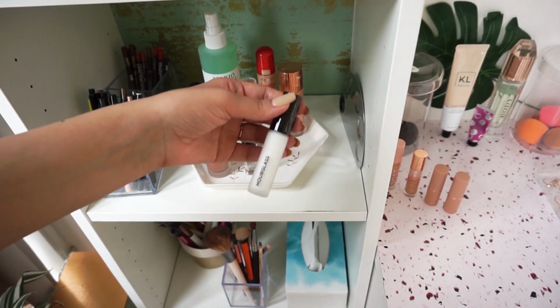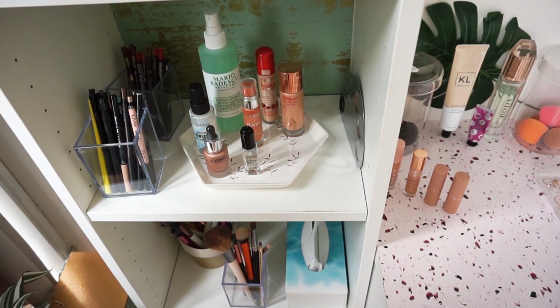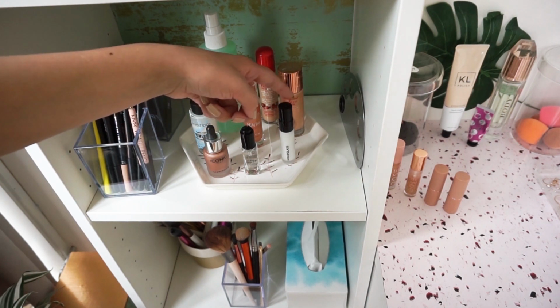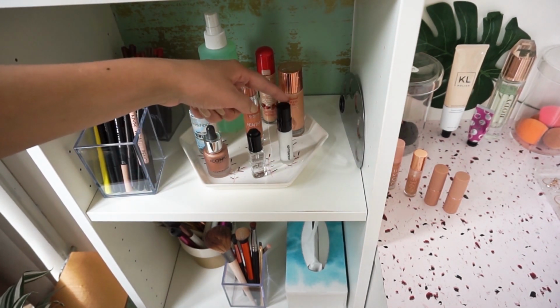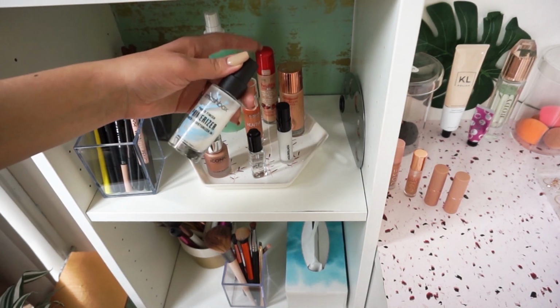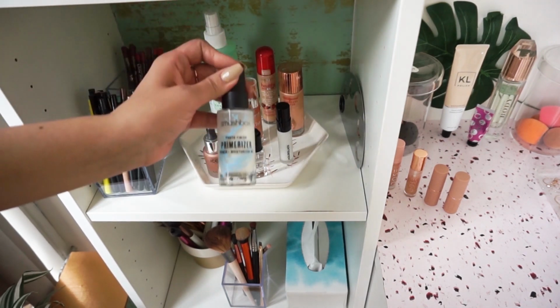This is a travel size of the Hourglass Vanish Veil Mineral Primer. I got the small one because I wanted to give it a try, and the big one is hella expensive. So far, I like it a lot. And then I have my favorite primer, which is the Smashbox Photo Finish Primerizer. I really like it, especially if you have dry skin, you're gonna love it.